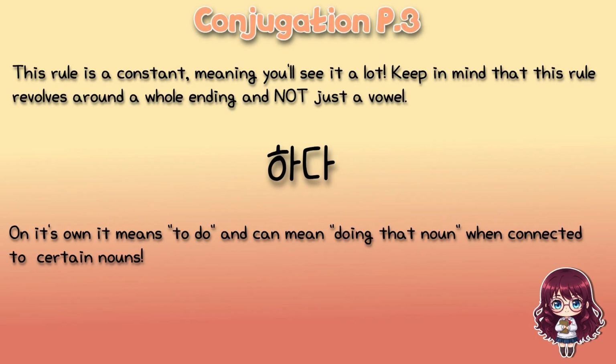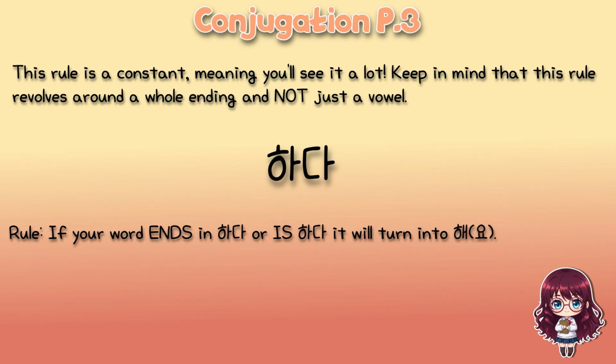So if you ever see hada on its own or at the end of a verb, you'll know what to do. If your word ends in hada, it will always, always, always turn into hae yo. The yo is in parentheses for a reason we will cover at a later time. Since we're being polite, please know that this will always turn into hae yo in the present tense, being polite.